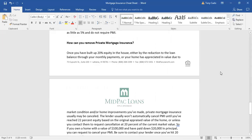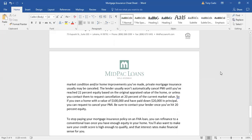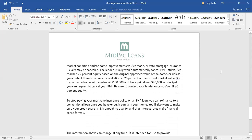So how can you remove private mortgage insurance? Once you've built up 20% equity in the house, either by the reduction to the loan balance through your monthly payments, or your home has appreciated in value due to market conditions and or home improvements you've made, private mortgage insurance usually may be canceled. The lender usually won't automatically cancel the PMI until you've reached 22% equity based on the original appraised value of the home, or unless you contact them to request cancellation at 20% of the current market value.